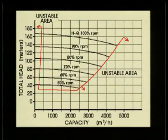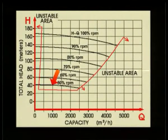This is the capacity curve of our pumps, the so-called HQ curve. H stands for head and Q for quantity. There are a few capacity curves drawn for different speeds. Here is the curve for 625 revolutions per minute, and here is for full speed, 1,250 revolutions. To find any other speed between these curves, you must interpolate.